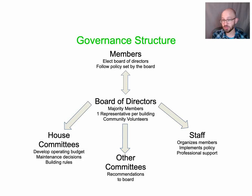The board of directors forms committees, and this includes house committees. So each building is effectively a house committee of the board, where they make some important decisions about their operating budget, maintenance needs, special building rules specific to their property, and just kind of really develop their own culture at each building. So we try to take a lot of the administrative burden of operating a housing cooperative out of the way for people, and provide a lot of technical support.